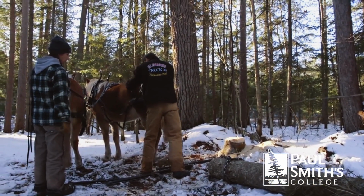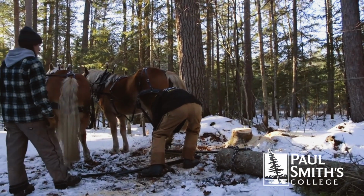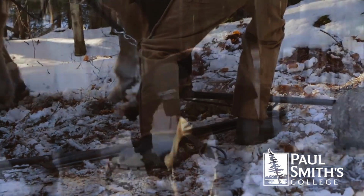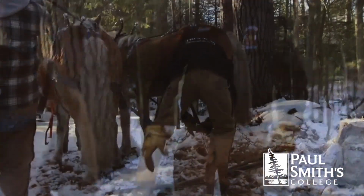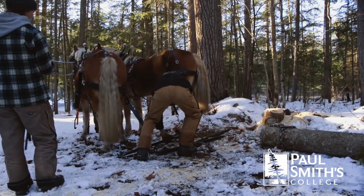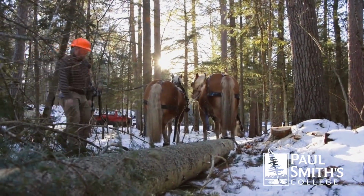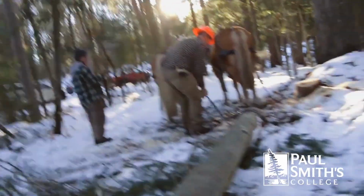See your foot, your left foot? Yep, keep it out. All right, we've got the tug chains that we're going to hook to the horses on each side. We do the inside first. All right, so now we're setting the choker to the double tree.